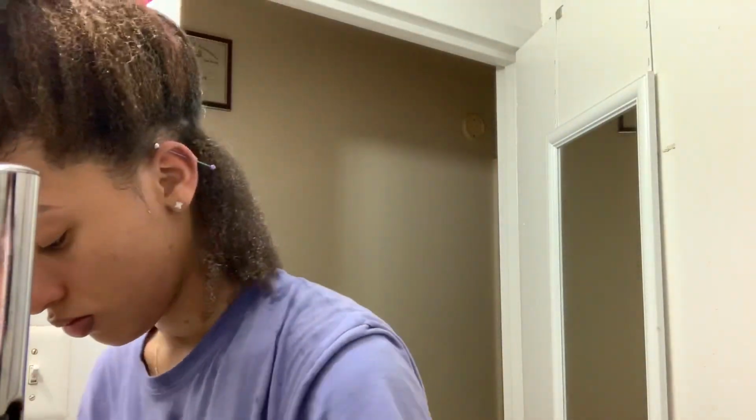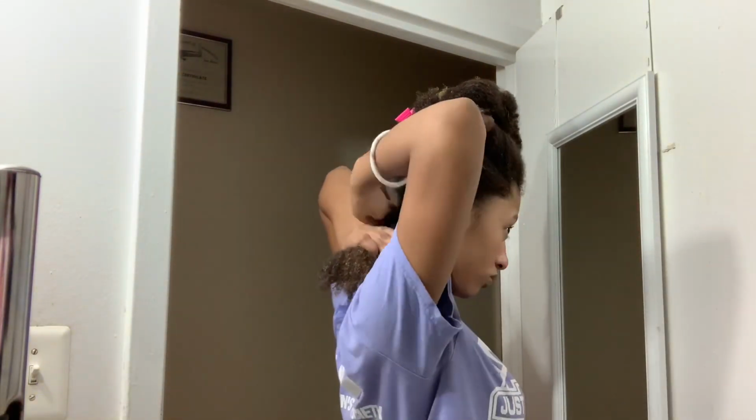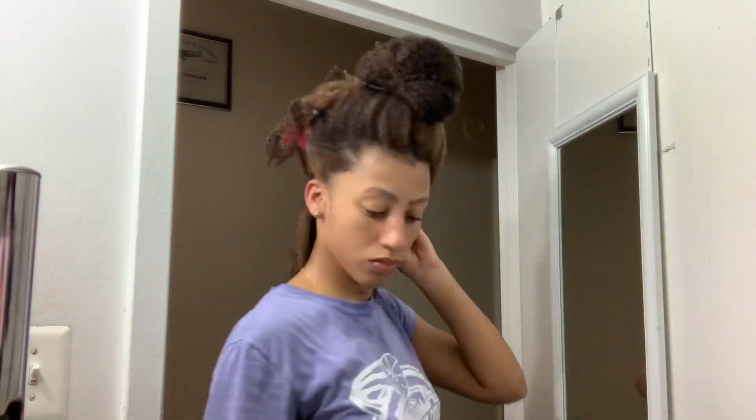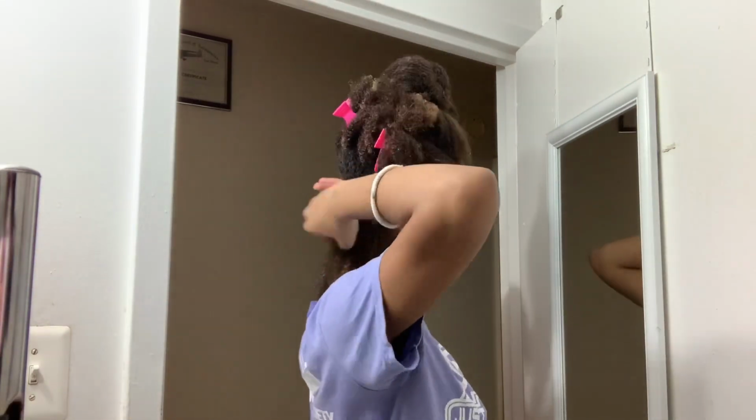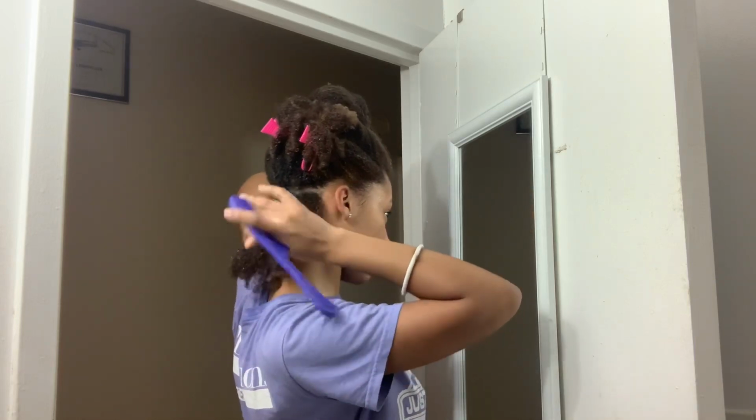I was really happy with it. I honestly recommend this. I feel like it did a great job. It didn't feel like oil was sitting on my hair. It felt really good. So I was just applying everything to my head, as you guys saw, and I put the Shine Jam on my part.